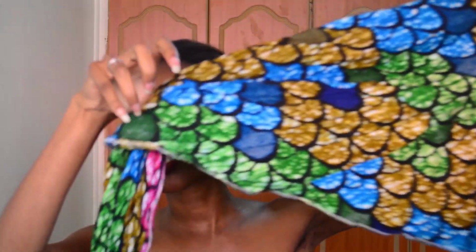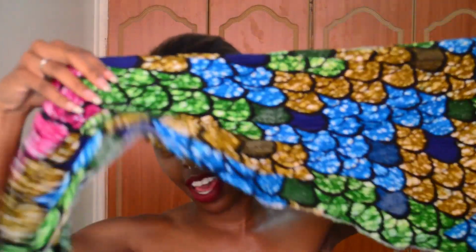I love the style of the head wrap because it's actually a parallelogram. Whew! I did it without stumbling. So it looks like this. The main part is the widest like this, but then it thins out towards the ends, you see, just like a parallelogram. So it's easy to style.